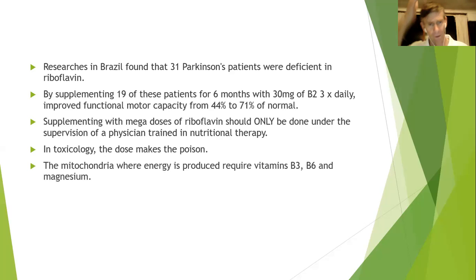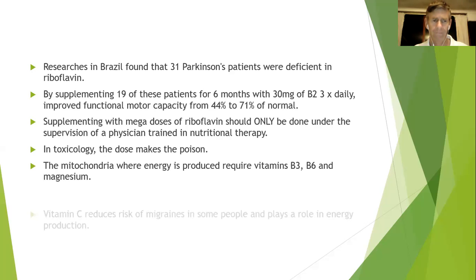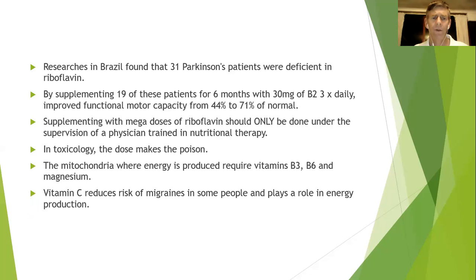The mitochondria, which are the little things inside the cell, if you know your cell diagram, is where energy is produced, and they require vitamins B3, B6, and magnesium. And vitamin C reduces the risk of migraines in some people and plays a role in energy production. I know salmon oil also reduces migraines in some people. So this is, for me, quite important as to why we should be taking a wide variety of vitamins, because we don't know exactly what your body needs at any given time. Your body knows that. Give it the tools it needs.